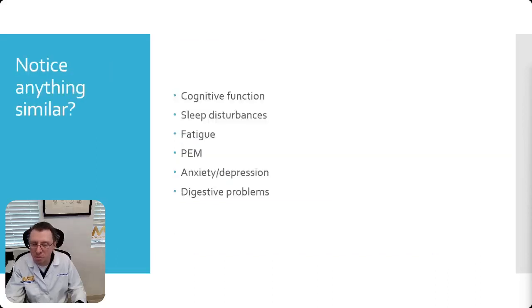Do you notice anything similar between chronic fatigue syndrome, dysautonomia, and POTS, and even long COVID? Well, they all share a very similar symptom pattern. Even though they may have a prominence in one or the other, there's still a similarity between all of them. They all have cognitive function problems, including executive function, including brain fog. They all have sleep disturbance issues, chronic fatigue, post-exertional malaise, anxiety and depression, and digestive problems.